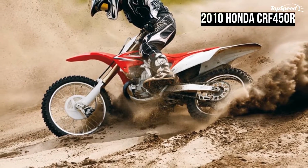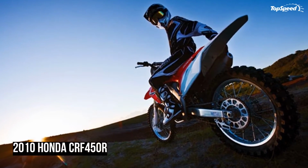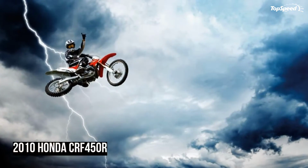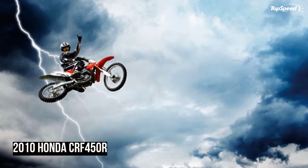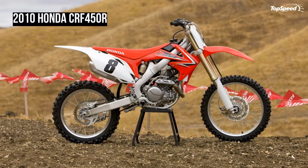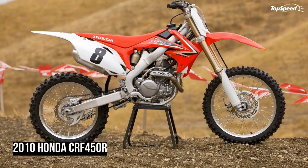The 2010 Honda CRF450R. Whether you're a professional rider planning to win 2010's most challenging motocross or supercross closed-course competitions or simply a dirt bike rider with plans to go big, the 2010 Honda CRF450R is one of the numerous tools for the job.